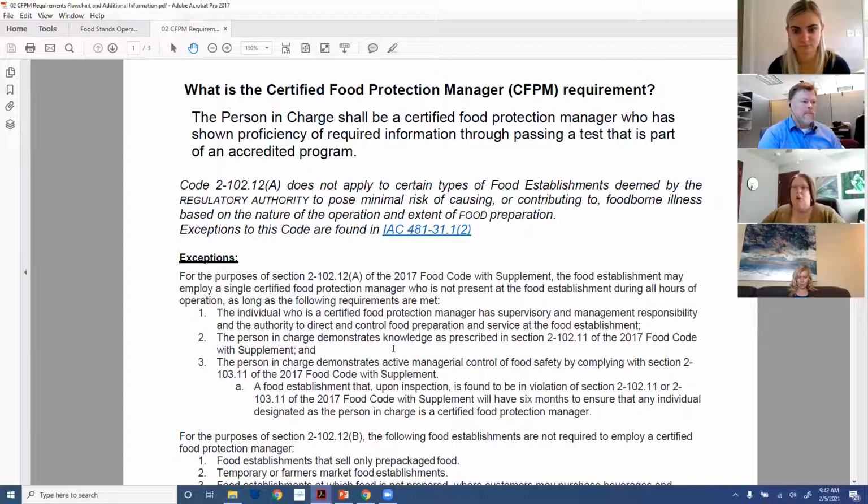The person in charge, whether that person is the Certified Food Protection Manager or another person that is there in the facility in charge, they must demonstrate knowledge as prescribed in section 2102.11 of the 2017 Food Code with supplement, and the person in charge must demonstrate active managerial control by complying with section 2103.11, which lists out the duties of the person in charge.